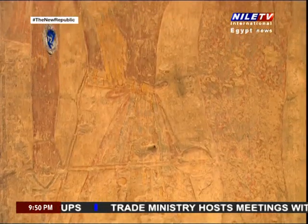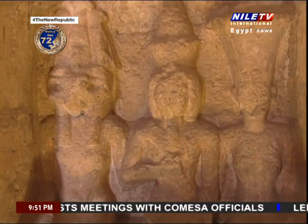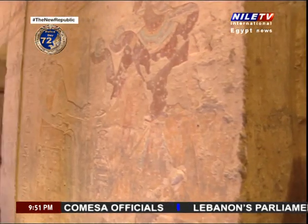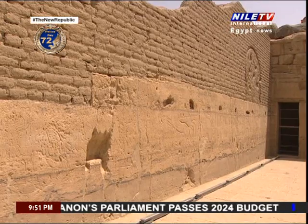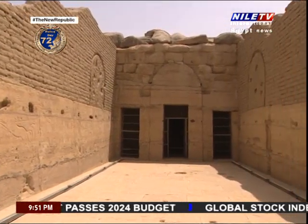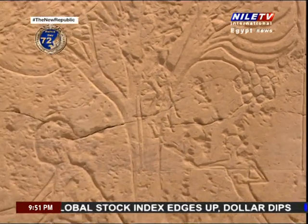The name of the temple is an Arabic name that means the house of the ruler, as it was used as a church after Christianity entered Egypt. The construction is simple, as it's composed of a small court, a vestibule, and a sanctuary. But the scenes here are very interesting.